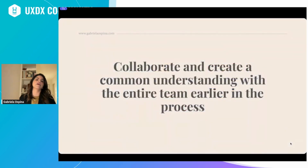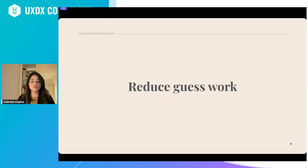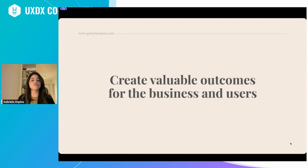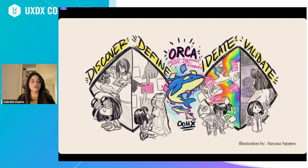This way, we're able to collaborate and create a common understanding with the entire team earlier in the process. We'll reduce the guesswork. We'll speed up development by speaking the same language, and we'll create valuable outcomes for the business and the users. With ORCA and object-oriented UX, you have the tools to be able to bridge the gap between research and discovery and design in a structured manner.